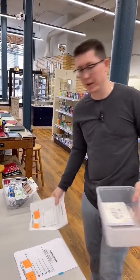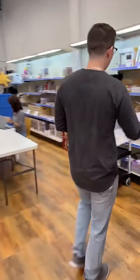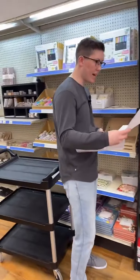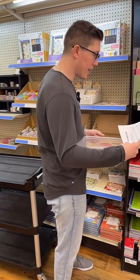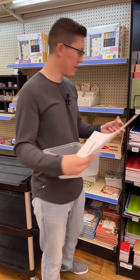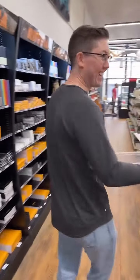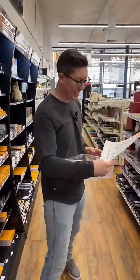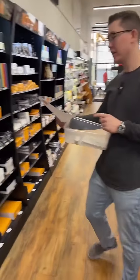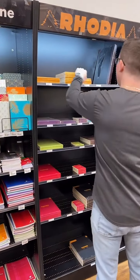All right, we're going to start with the Rhodia and the Hobonichi stamp. So these Hobonichi stamps, we've got the Nice Day Stamp Celebration. It's going to be this one right here. Great for planning, great for, well, stamping. And then next up, Brian, actually right over here, I think it's going to be behind you. We're looking for the Rhodia R Premium Staple Bound Notepad.